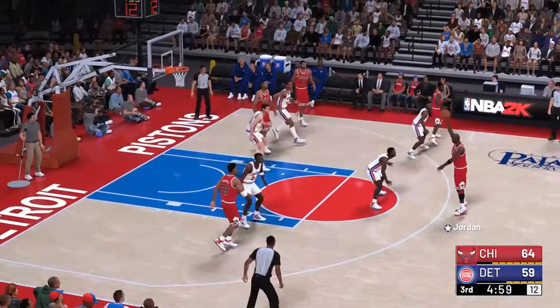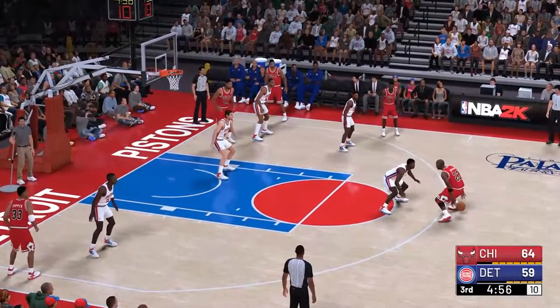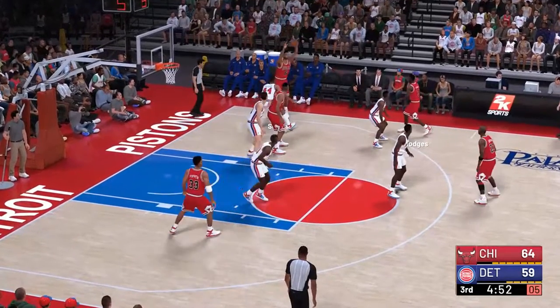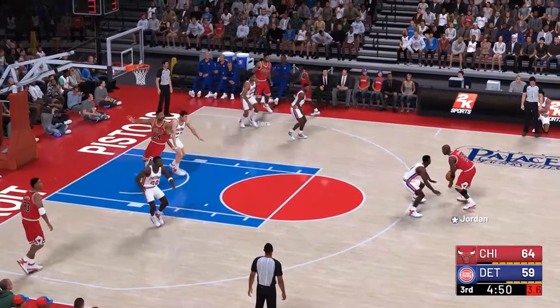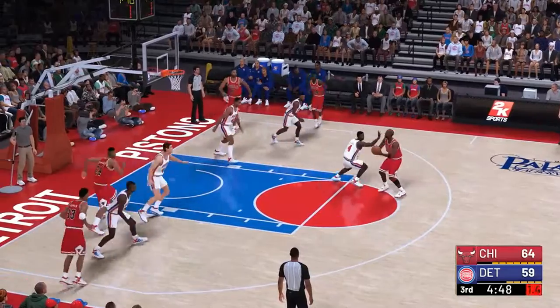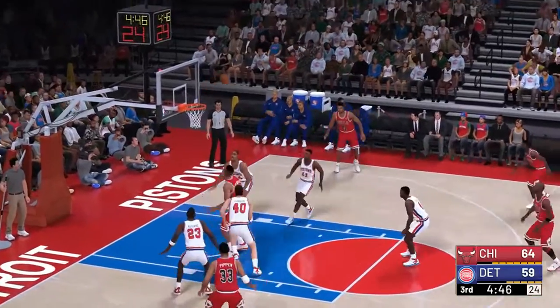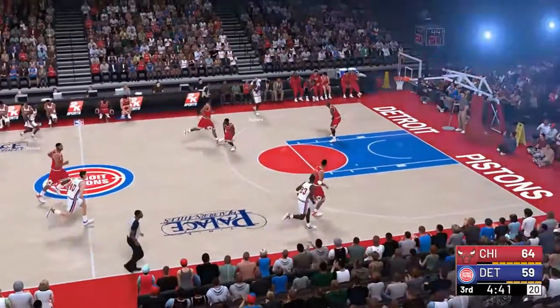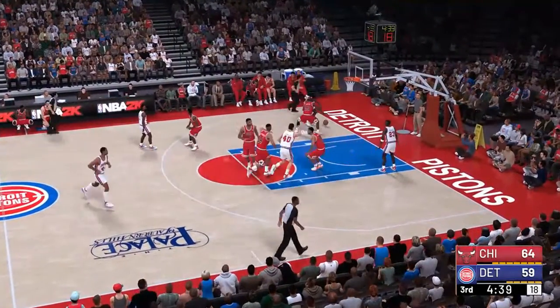Pippen against Aguirre. Jordan up top. He's got 21. Down to 5 on the shot clock. Shoots over Dumars. No good from Jordan. And so Thomas will bring it up for the Pistons. It's a 5-point game.